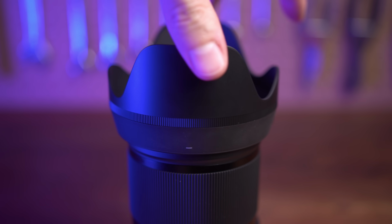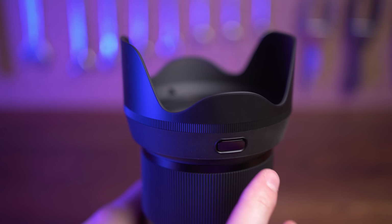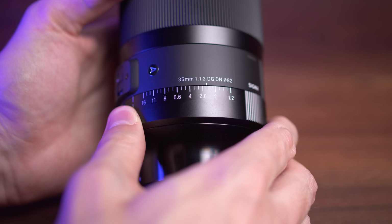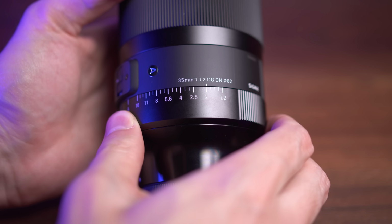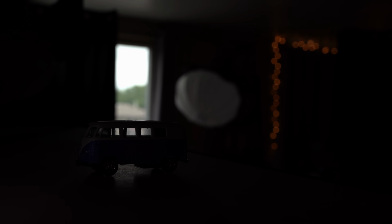It also comes with a new hood design, which features a novel, almost silicone-like coating on the bottom edge and push-button release instead of the older twist lock style. The aperture ring is really nice. When in clicked mode, it satisfyingly snaps to every 1/3 of a stop and has the option to remain in A for camera control, and when declicked, it's very smooth and pleasing.